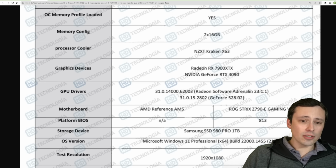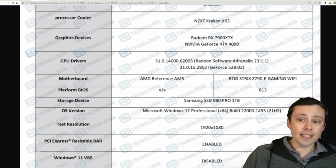You can see the rest of this looks pretty solid. Now, interestingly, they're also testing results both with the 7900 XTX and an RTX 4090, so we can actually see both of those things. They're giving us the driver versions they used on those GPUs.